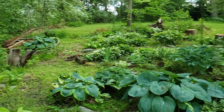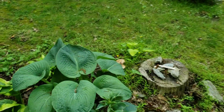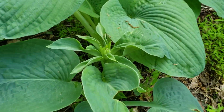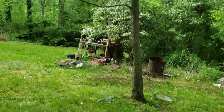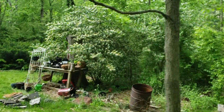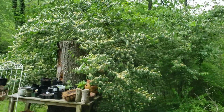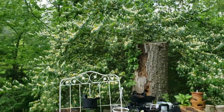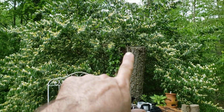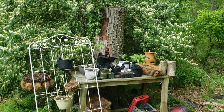So that is about it for this side of the yard. Oh look, we got a flower spike on the hosta. That's the first hosta flower spike I've seen so far this year. Not a lot going on down here. Huge honeysuckle bushes. If you see all those flowering bushes everywhere in the background and on the edges of the property and everything, that's all honeysuckle bushes. We did have this tree cut down last year, and so now the honeysuckle is just going to sort of grow right over the top of that. You're never even going to notice it's there.